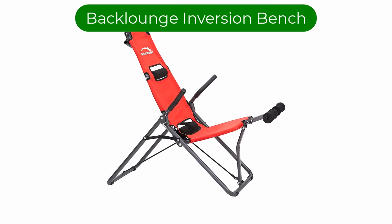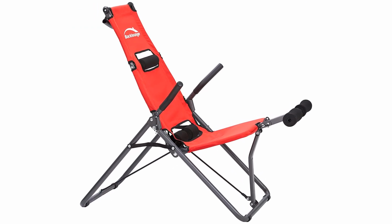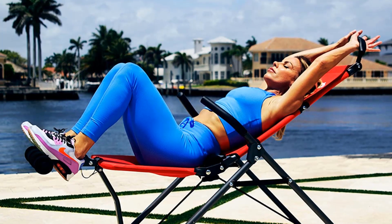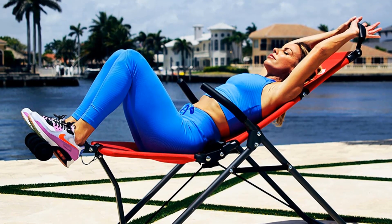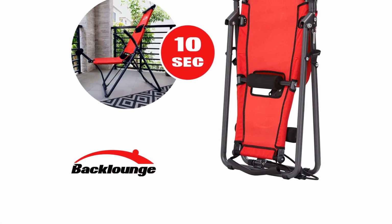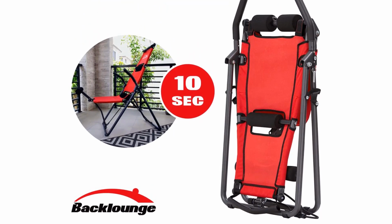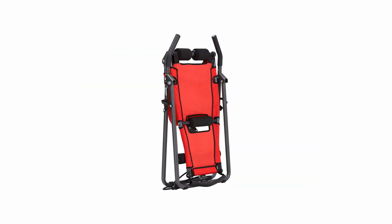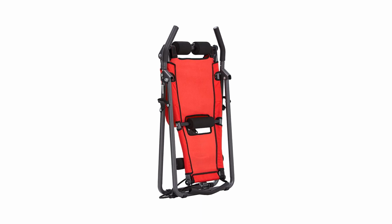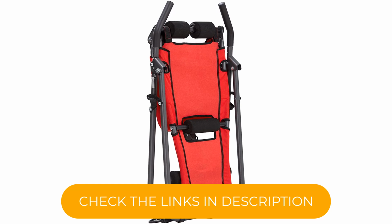Number 5. Our fifth best pick is the Backlounge Inversion Bench. The next entry on our list is this inversion bench. While it's not as big and sturdy as the other best inversion tables mentioned, it provides many of the same benefits. This makes it a great option for anyone with limited space. However, it's worth mentioning that it only has a weight capacity of 250 pounds. What we loved most about this bench is that you require little to no assistance to use it. It features a smart design that puts you in complete control.